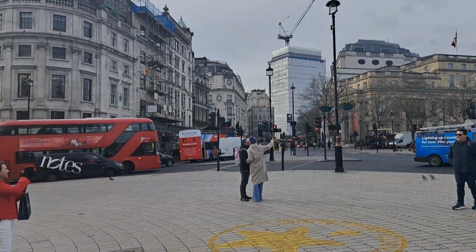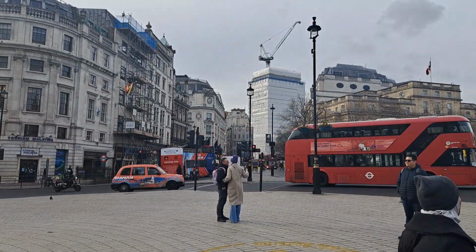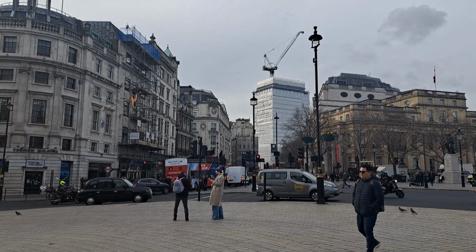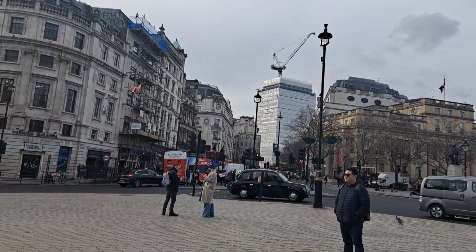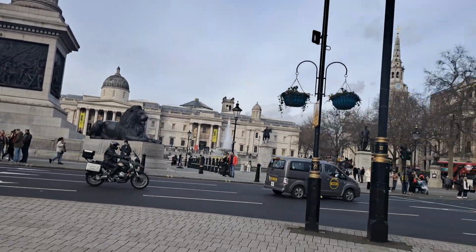Turn all the way around here, and you can see the roads that will take you up to Piccadilly Circus, which is the centre of London's shopping and entertainment district. We call it the centre of the West End. And then we come back here and we're back in Trafalgar Square.